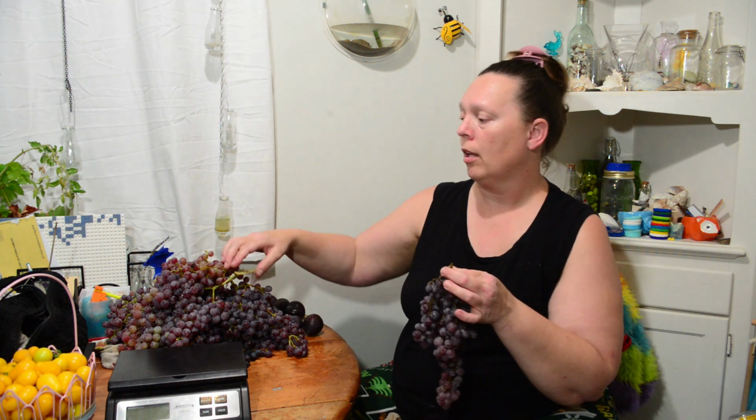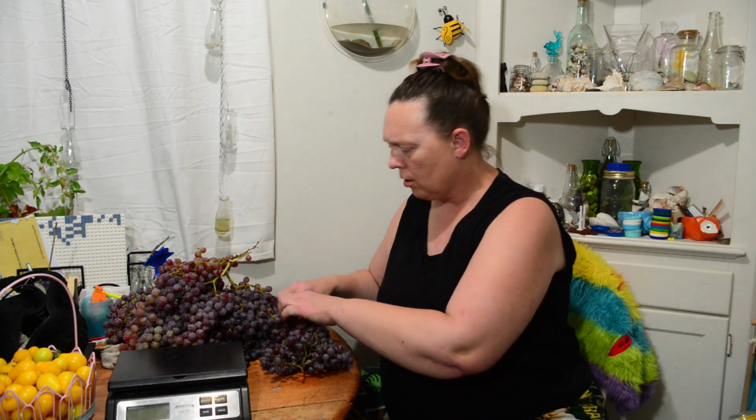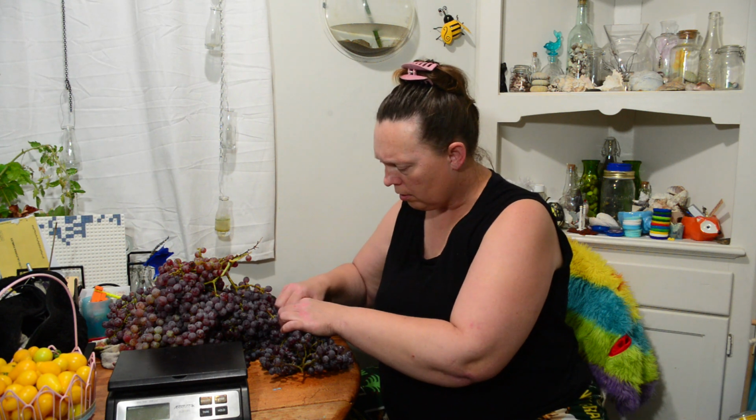This has been the most prolific year, I guess I can call it, for this grape, and I imagine next year is going to be even better. So there's some really nice looking bunches in there, and I want to weigh them. So we'll see what those are looking like. There's a bad one. Let's get that out of there. So we have a little scale. I think you guys can see that.